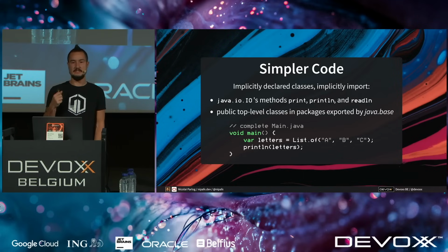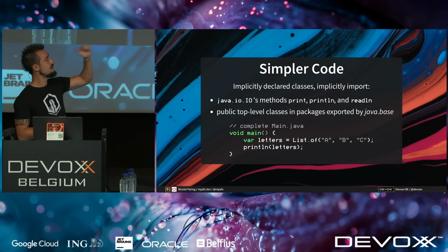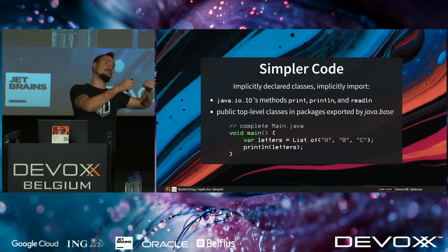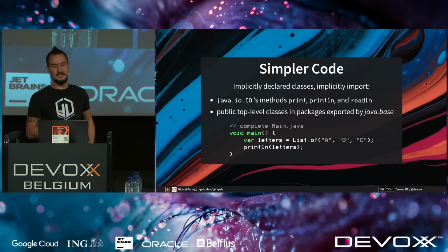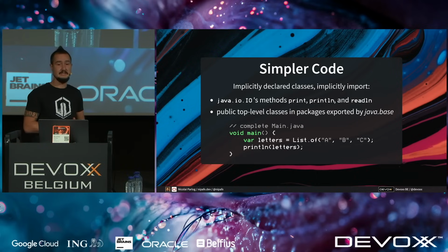A step beyond that, that's also in preview in 23, is that instead of System.out.println, which people have made fun of us for for 2 decades now, we have a new type called Java IO. It has just println and readln. And readln is, here's a prompt, display the prompt, and then when the user enters something and hits enter, give me back the string. So it's just a method that takes a string and returns a string. Super easy to use. And now we get those methods imported by default. And we also get all top-level classes in java.base imported.